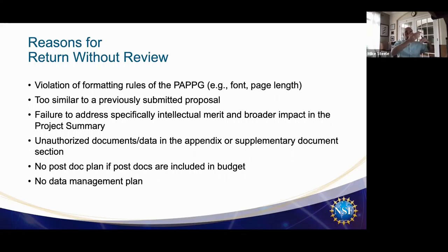So if it's too similar, we will look internally and compare it to previous proposals. If all you've done is just change the date and you haven't responded to the reviews from the last time, then it may get returned without review. So make sure that you've done some work in revising that proposal. You shouldn't explicitly address, here's what we've changed since last time, because your reviewers will not get to see what you submitted last time. It's treated as a new proposal. But we need to see that you've made an effort to make changes to those proposals.